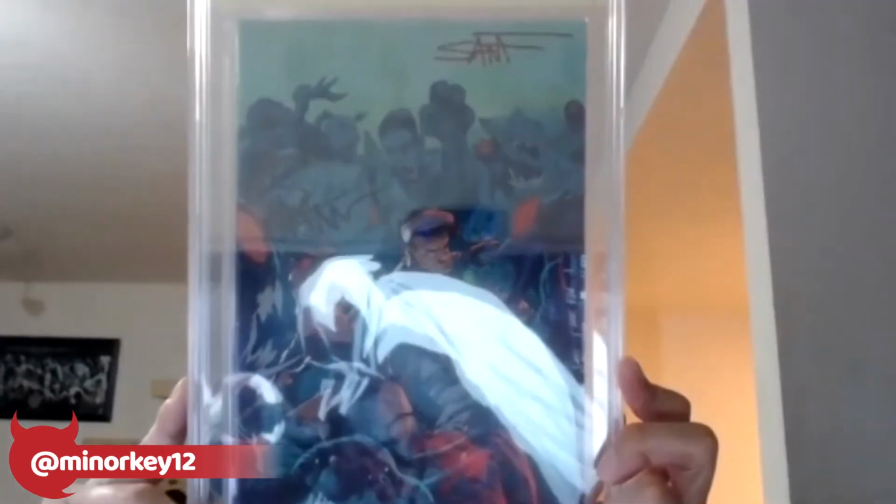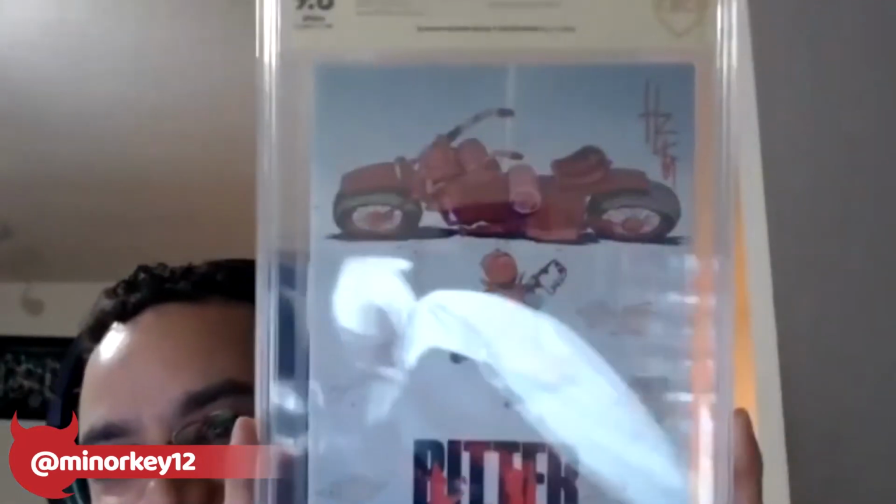So this is a 9.6, signed by Sanford Greene and David Walker. That's the number 1, the Virgin, the Sanford variant. Sanford is actually a guy I used to work with at Upper Deck, so it's always cool to see Sanford at Comic-Con. Same thing with Dave Walker too. They're both kind of friends of mine, and I was able to just hunt them down, and I got this one as well, that Akira pick.